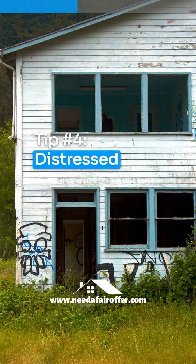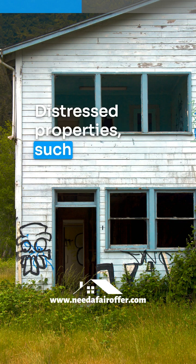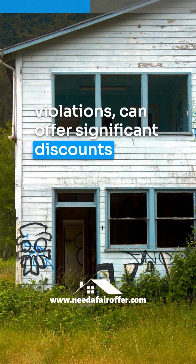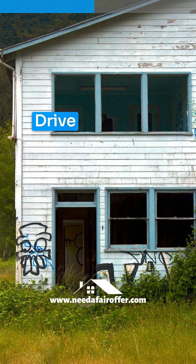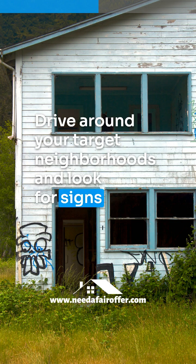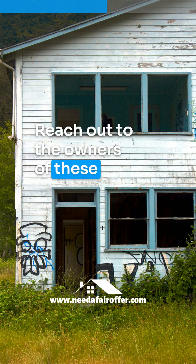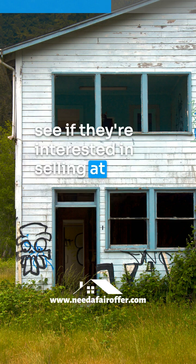Tip number 4, distressed properties. Distressed properties, such as fixer-uppers or homes with code violations, can offer significant discounts for investors willing to put in the work. Drive around your target neighborhoods and look for signs of neglect, like overgrown yards or boarded-up windows. Reach out to the owners of these properties to see if they're interested in selling at a reduced price.